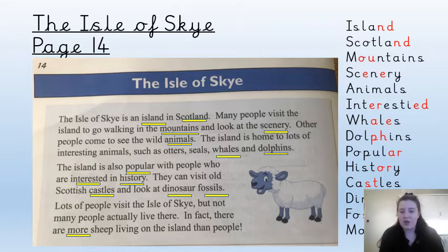And by now, all of those words that you have underlined, you should know what they say. So when you read the text, you'll be able to read it a little bit better. So let's read it together. Okay, starting at the beginning, over here, with the tricky word the. The Isle of Skye is an island in Scotland. Many people visit the island to go walking in the mountains and look at the scenery. Other people come to visit the wild animals.